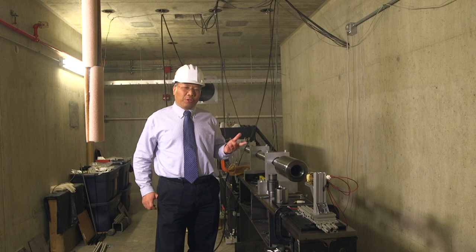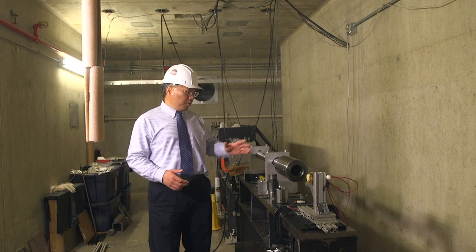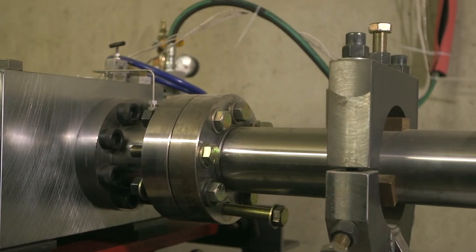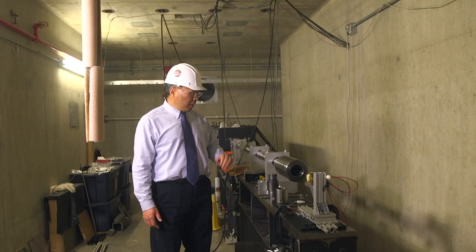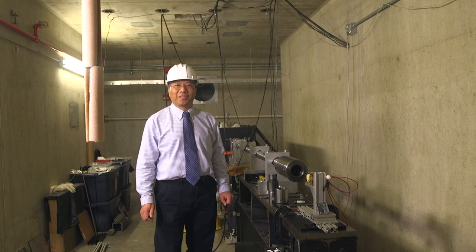And to reach impact velocity higher than the gas gun range, we use this powder gun, where we use gunpowder to drive the projectiles. This is the highest velocity impact device that we have here in the lab.